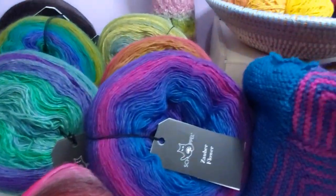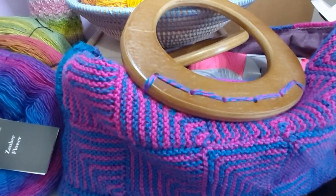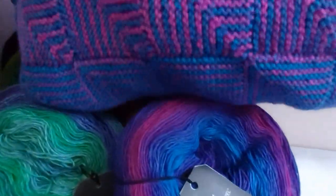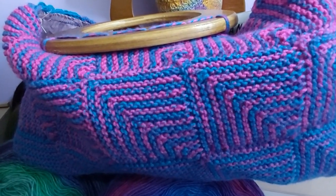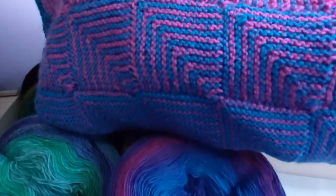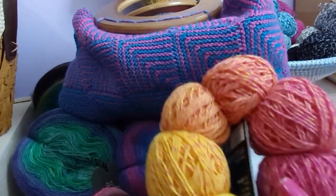I also use this yarn for this bag, which is called Squares, because I had no imagination when I named it, and it's basically mitered squares that are knitted together as you go. So you don't have to sew them all together at the end. And I don't actually have this colorway at the moment, but one of these rings was just enough to knit that bag.